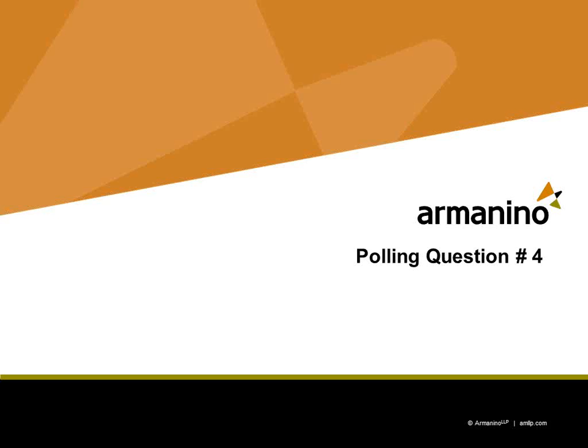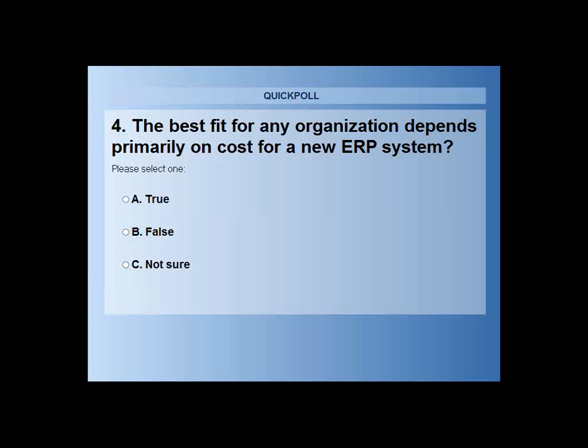Okay, that takes us to our fourth polling question here. The question is, the best fit for any organization depends primarily on cost for a new ERP system. It's true or false, or not sure. Let's give you some time to answer that.